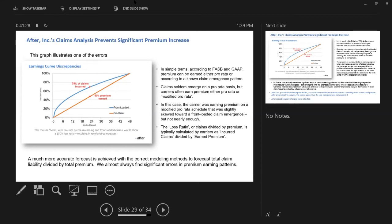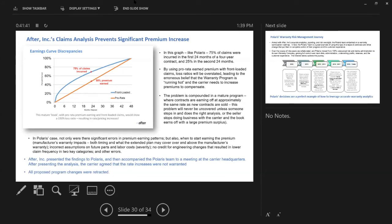And so the loss ratio, or the claims divided by premium, as this actuarial team was calculating, was incurred claims divided by earned premium. As you can see in this case, at 50% earned on a 48-month contract, if there's front-loaded claim emergence and 75% of the claims incurred in the first half of the service contract, but they'd only earn 50% of the premium, they're going to show a 150% loss ratio. But you'd never know it until you either got an accurate analysis done or until you quit doing business with them, because you've got new contracts coming on at approximately the same rate as old contracts are earning off. And so give or take, it's always about 50% earned.